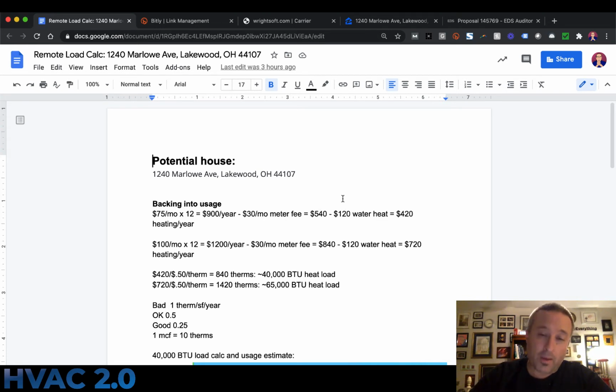Decent ballpark idea around here is $120 a year for water heat. Maybe it's a little bit more, but decent guess. I don't know if this house is occupied or not, so I'm also taking a guess on that. I don't have the information that I want, but doing what I can with that. So 540 minus 120 for water heater, we're using $420 a year worth of gas. Now if we take it at $100 a month, same basic deal, $1,200 a year minus 360 is $840. And then take out the $120 a year worth of water heat, we're at $720 a year worth of gas.